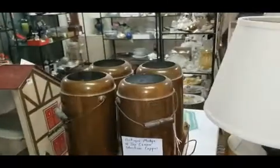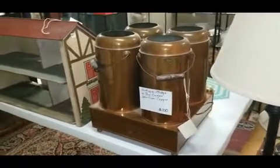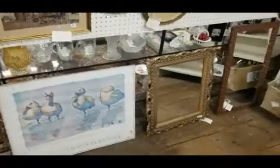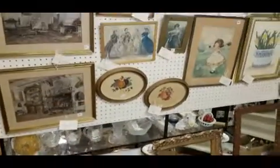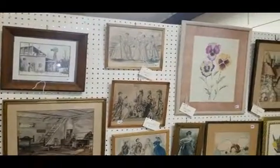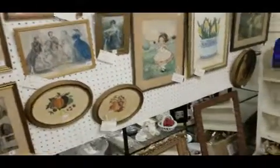Nice old Mudge 4-jar copper sterilizer and canner. Nice dollhouse. Then what we have back here is still some mirrors and artwork. A lot of your fashion plates, Goofy Girls, you name it. We have that sort of stuff here as well.